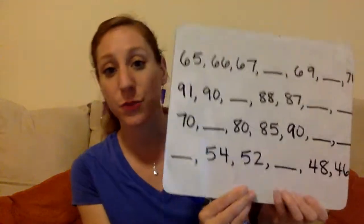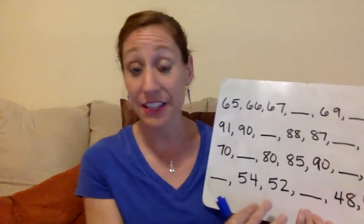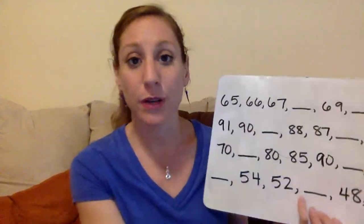I want to go over some now. These are not the challenge ones, but they are similar to the workbook pages that I'm going to show you in a minute, and they're a little bit tricky, so let's do a little practice. Okay, so I have 4 different patterns for you here. Each one is different, so we'll just go across the row and talk about each one like that.